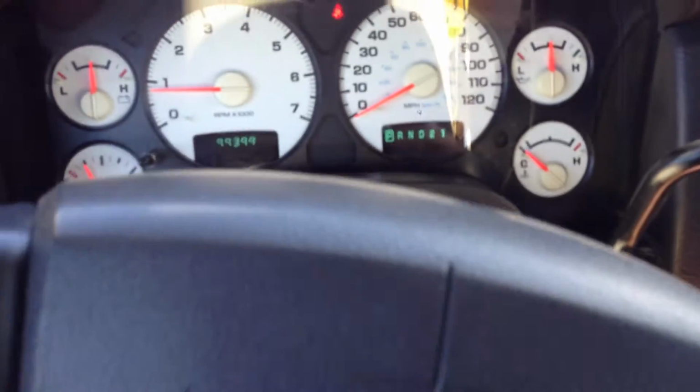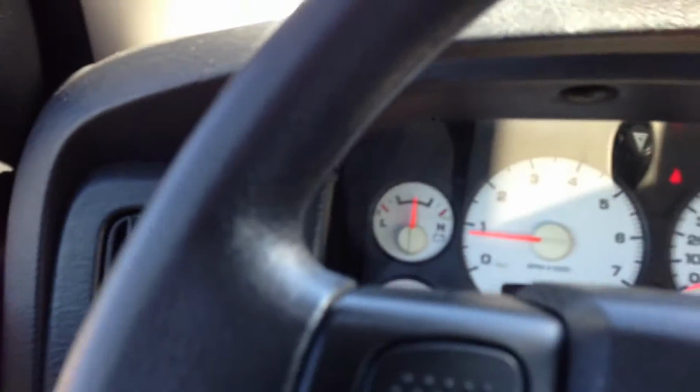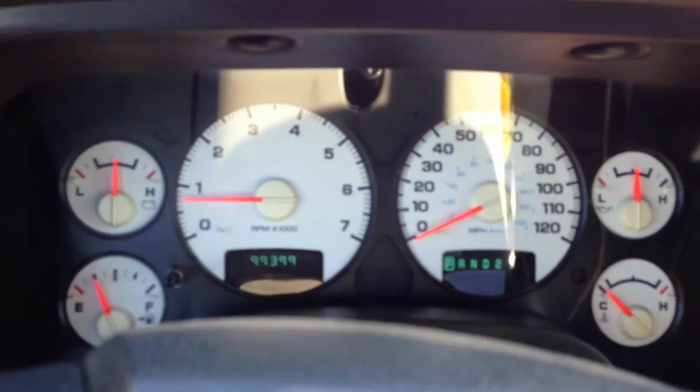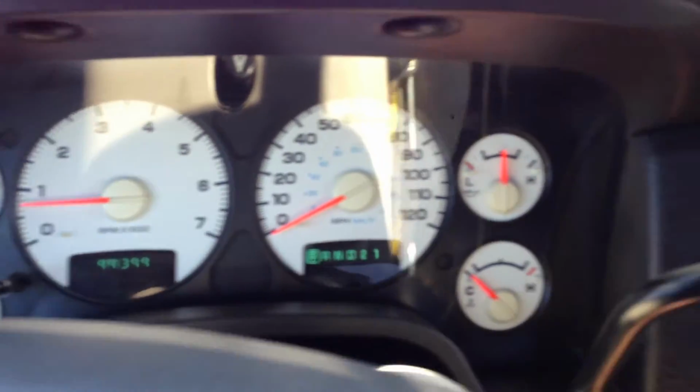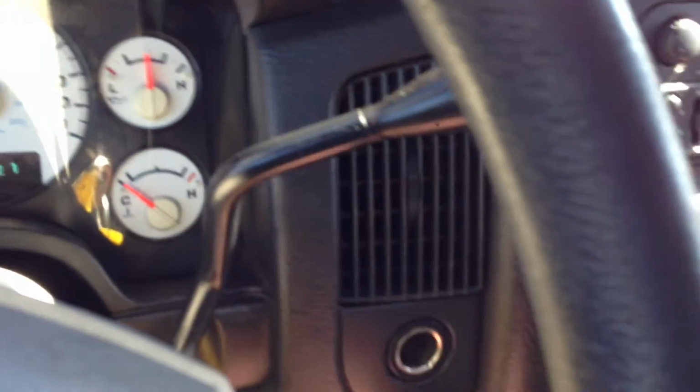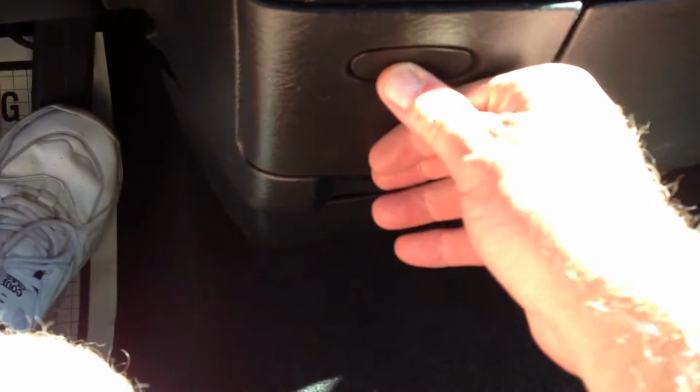Alright, let's see. Put a seatbelt on. There you go. I can assure you the air is blowing cold. Feels great. Let me turn that down so you can hear me a little bit. There's your cup holder. That's your ashtray that doesn't look used at all.